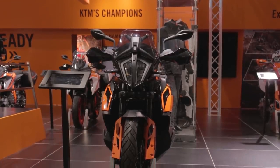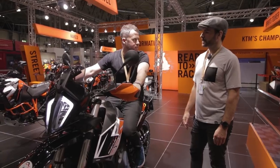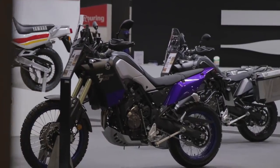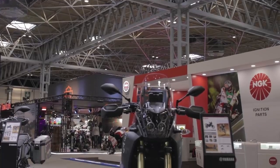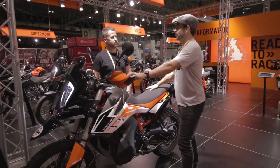And obviously a direct competitor would be something like the brand new Tenere 700. In my own personal opinion, just looking at it, if you're going to give me the choice, one or the other, I'd probably take the Tenere at this point. I think the key word here is compromise, isn't it?